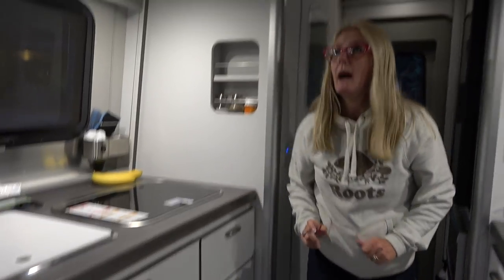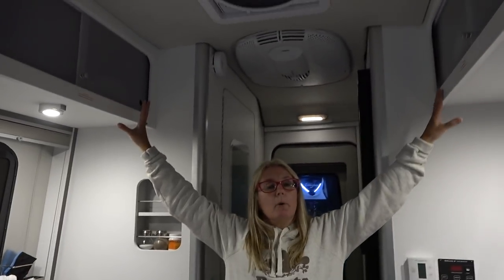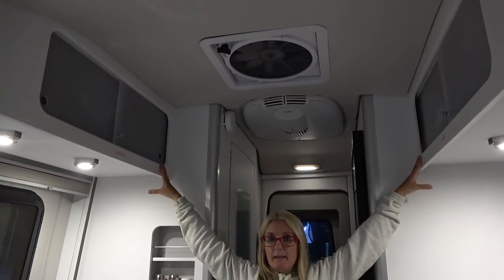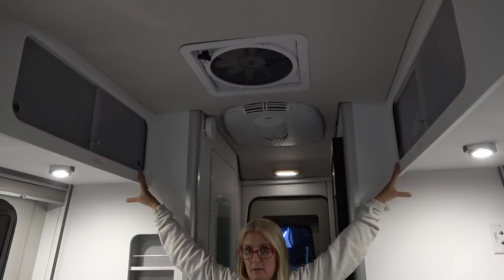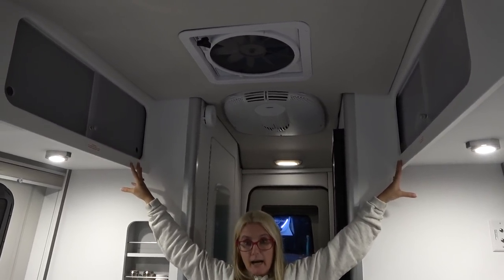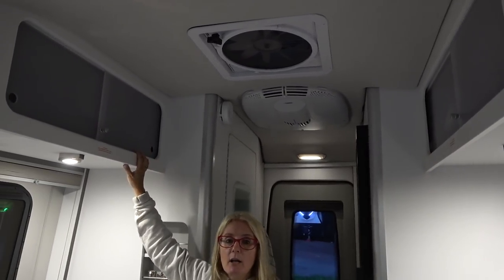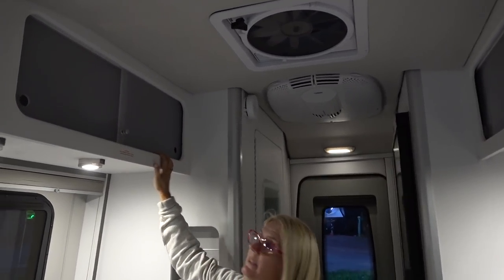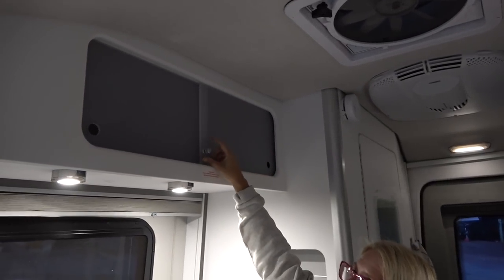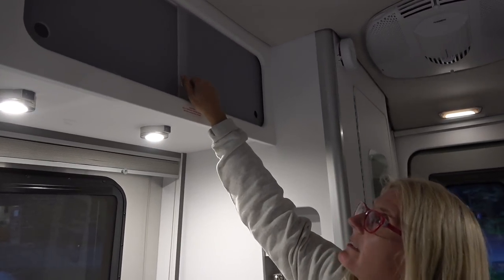If you go up, you'll see there are two on both sides of the trailer. Two storage compartments with doors. Now, there is a con to these. First of all, for us, they're kind of high, but I do have clothes and stuff in here, and I didn't use this one at all. What I'm having a problem with here, and it's just a little detail, is that the security to hold these closed is this screw system.